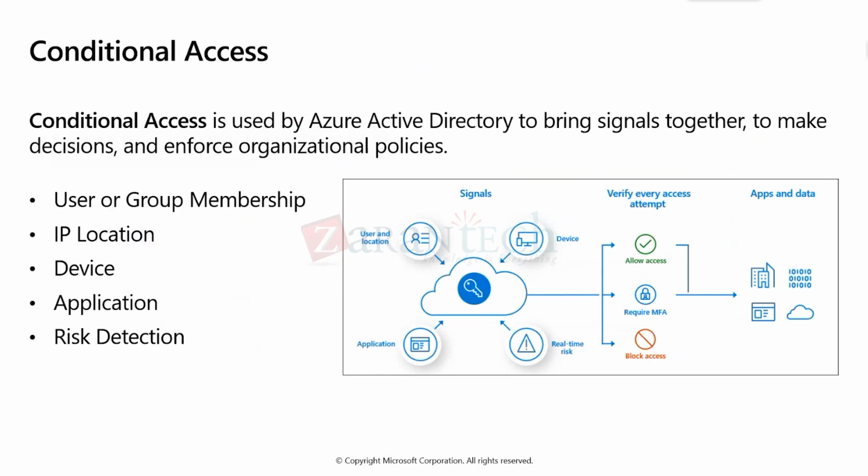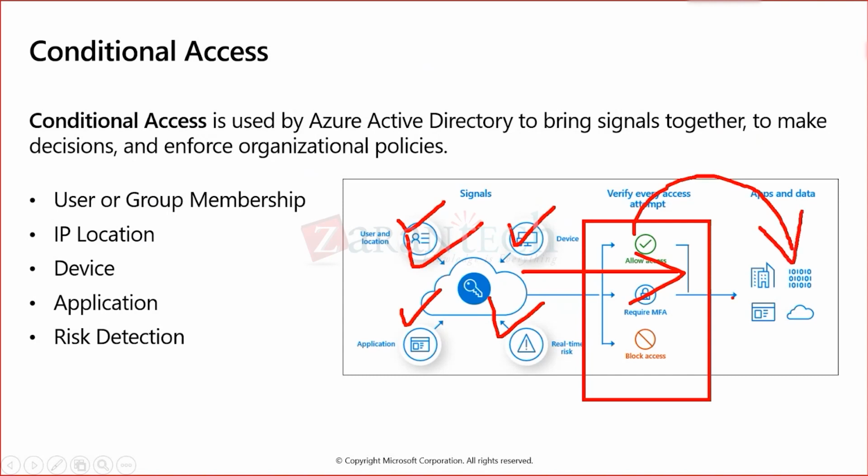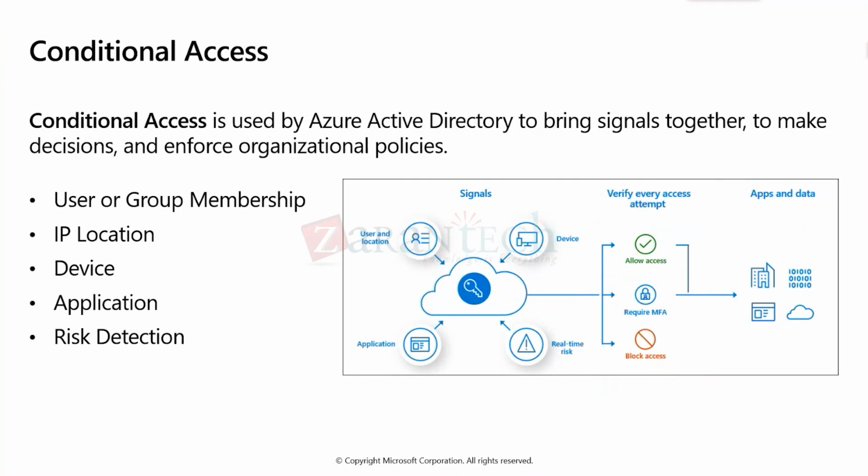Conditional access is also available in Azure Active Directory. Azure Active Directory will check every signal of your user: location, device, application, everything. If it is genuine, then only will it allow access to the application and data. Otherwise, it will block the access. It will make the decision and enforce organizational policy. That is called conditional access. It will verify every access attempt.